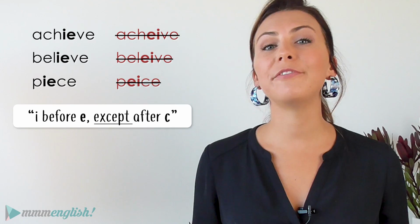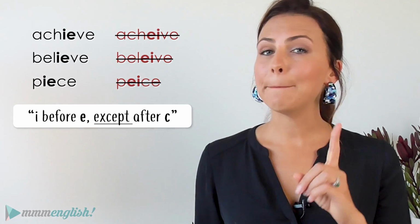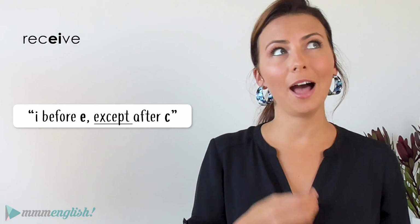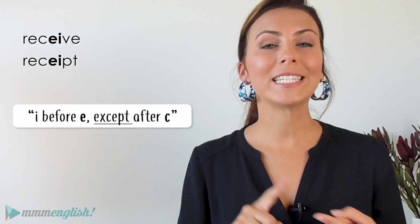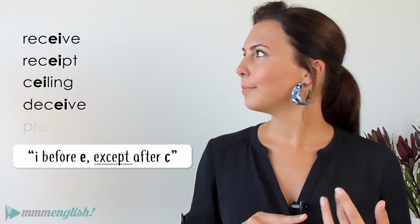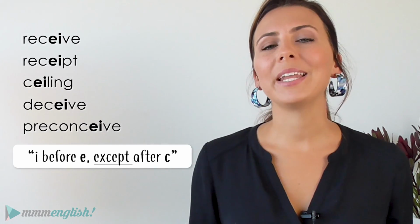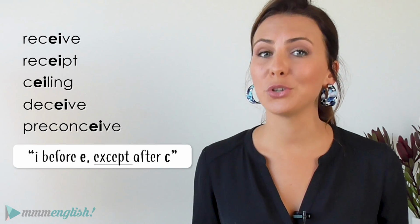But there are some very common everyday words that use EI, and many of them follow a C, like the verb receive. It's a perfect example of I before E, except after C. Receipt is another. Ceiling, deceive, preconceive. So that little rhyme, it's useful sometimes. But if you live your life by this rule, you'll make spelling mistakes for sure.